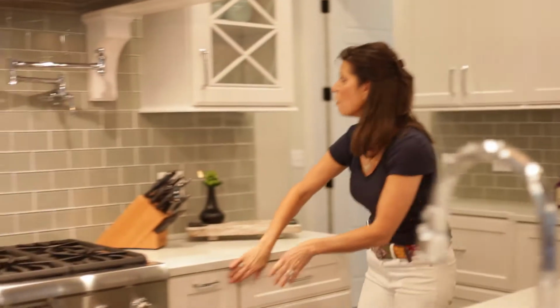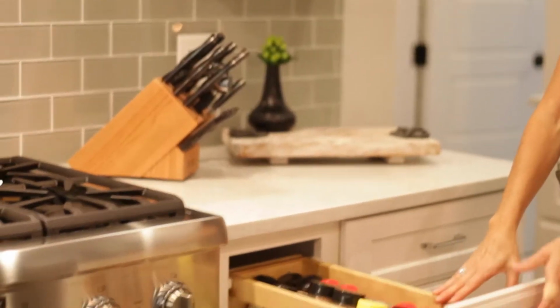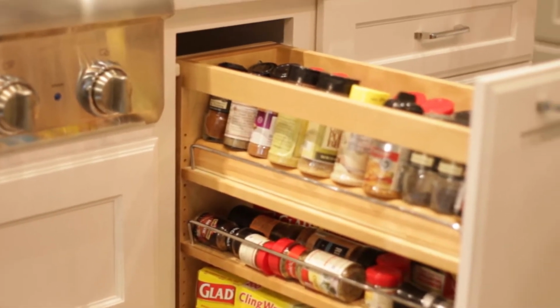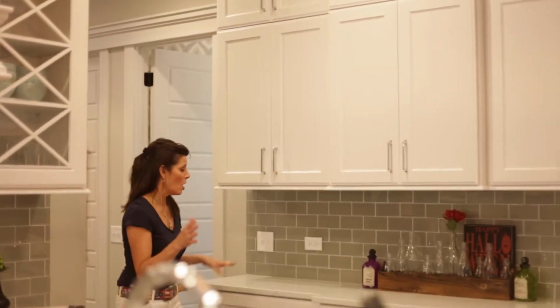Another area that I love is around here, a space-saving idea. I wanted to do a spice cabinet. I didn't have a lot of room in my cabinets by my stove. So Marsha said, why don't you do a spice pull-out? So I ended up doing a spice pull-out, which is wonderful. Not only does it make good use of my spices, but I'm able to put my tin foil in there, my saran wrap, and my Ziploc bags. So it's really double duty. I love it.